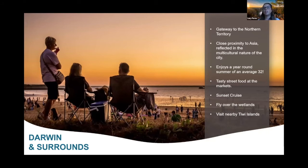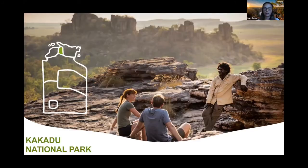And then for a real deep dive into the NT culture, you can always take a day trip to the Tiwi Islands. They're only a 2.5-hour boat ride by ferry from Darwin. And you'll be taken on a guided tour by the locals who'll teach you about their traditional lifestyle. They've got stunning artworks and beautiful textiles. So it really is a great day out.